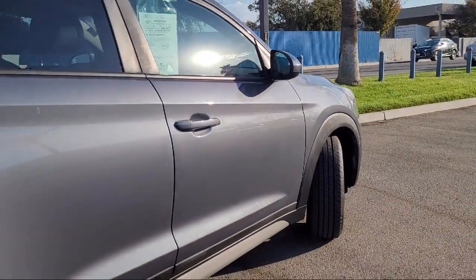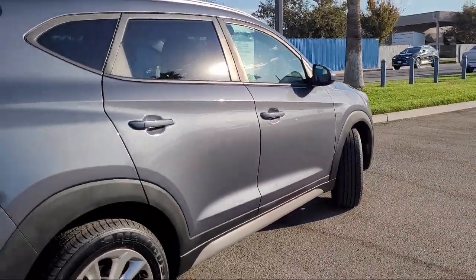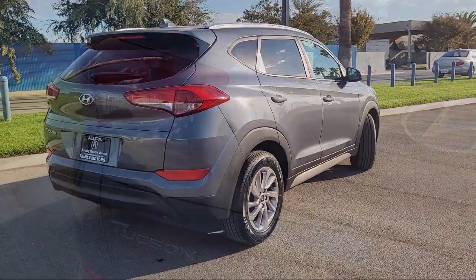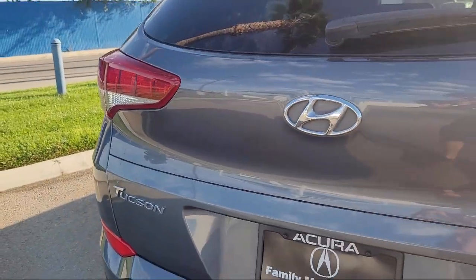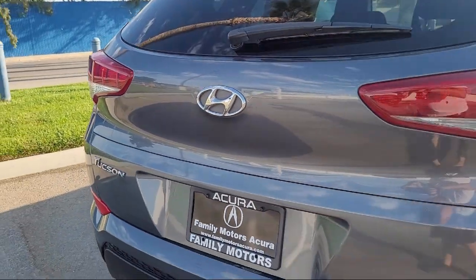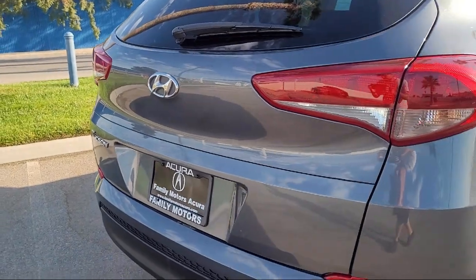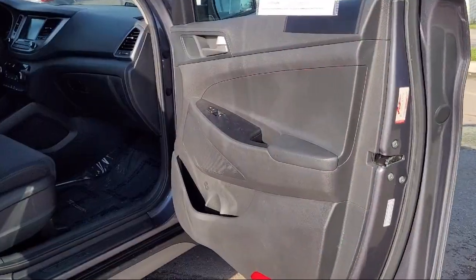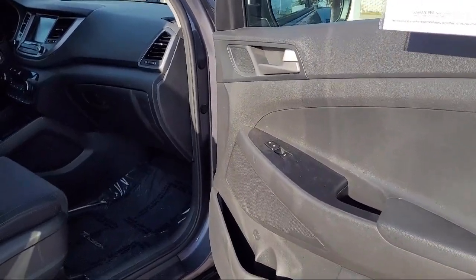Here at Family Motors Acura, we focus on creating a transparent, easy, and fun purchasing experience for our customers. Our friendly staff is dedicated to excellence and customer service. And once you've found the vehicle you're looking for, we have plenty of easy financing options to help you drive away in a car or truck that is just right for you. So come see us today.